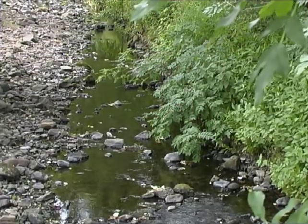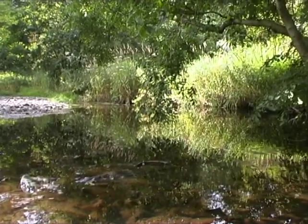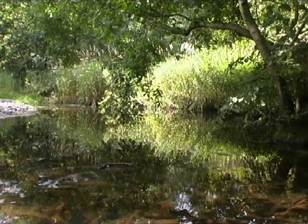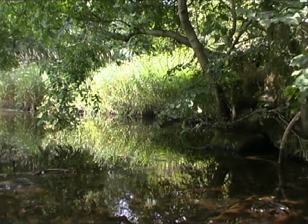The Garpo Burn, another favourite. That was a great wee place for boys. You could spend an afternoon there quite easily. And there were always some nice trout in it, and the pool below it.